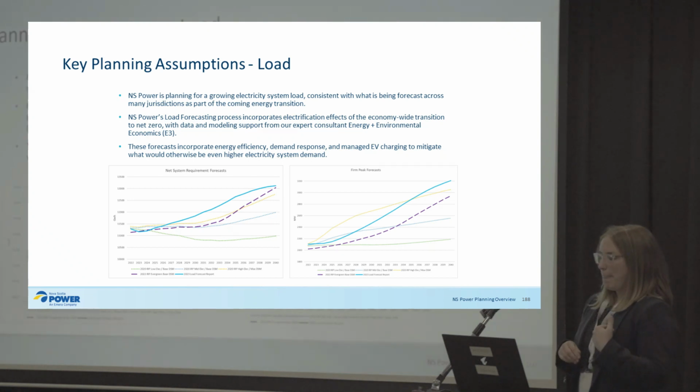What would those electrification trends look like if you had managed charging? What we've incorporated into our load forecast is an assumption right now of 70% managed charging, which includes bidirectional, and I'll talk about that in a moment, as well as 30% unmanaged charging. So basically, charge whenever you would like, which is going to cause some impacts to our peak load requirements.